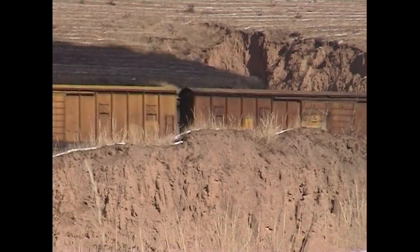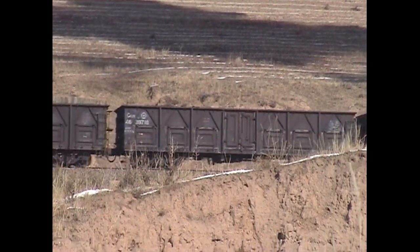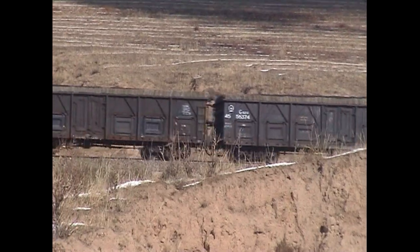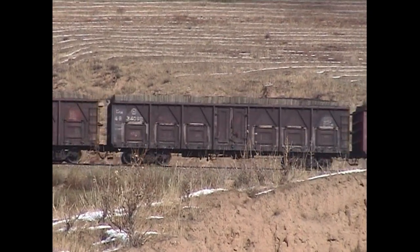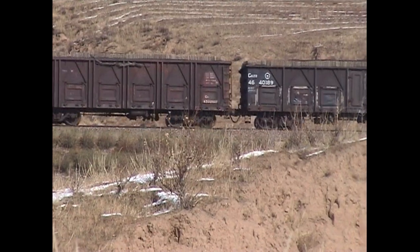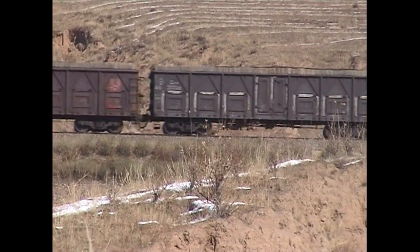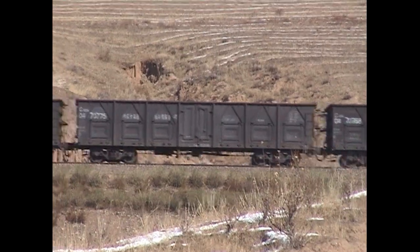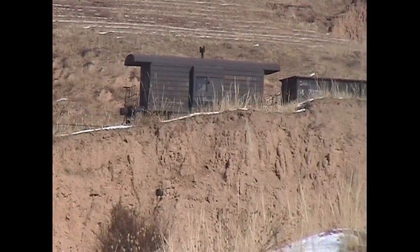Plenty of freight on this one. Variety of wagons. There you are, that's probably the longest shot yet. You can count the wagons if you like. Here comes the brake van in about 4 wagons time. There we are, one caboose with a fire in the middle of it. Open fire. And the chimney.